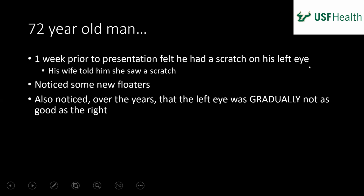So my case is a 72-year-old man. One week before presentation, he felt like he had a scratch on his left eye, and apparently his wife told him she saw a scratch as well. His other visual symptoms included floaters, and also he noted that the left eye was gradually getting worse compared to the right eye, but he didn't see much concern.